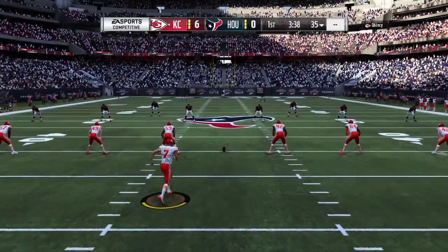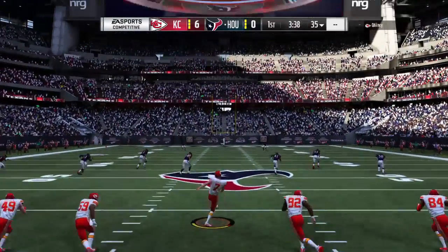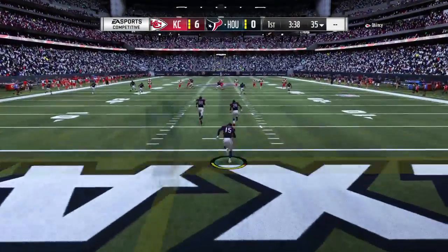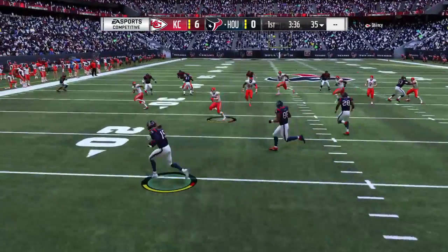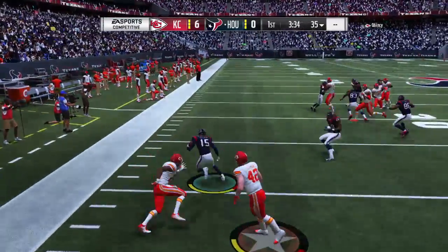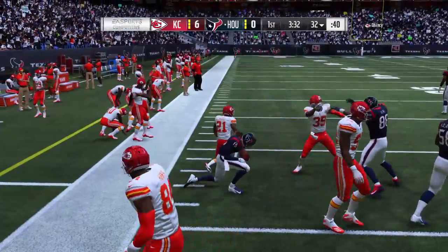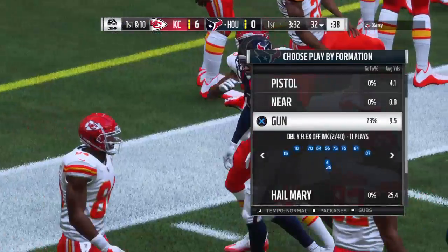So they throw the pick six. They'll get another shot at it now as this one's in the air. This is taken about 7 yards deep. Solid return, pretty good field position. They'll start at the 32-yard line.